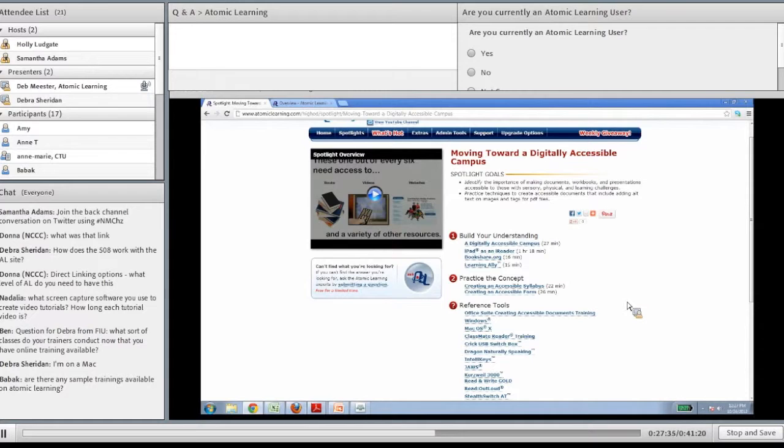So if you have an individual account and you try and send a direct link via email to a non-licensed Atomic Learning user, they will not be able to open those. What's really nice is we do have a number of different single sign-on options. As Debra mentioned, she uses CAS. We have other schools that use Shibboleth, ADFS. We have the same sign-on option through LDAP. We'll have a number of schools that are now coming on with the building block, which uses LTI.